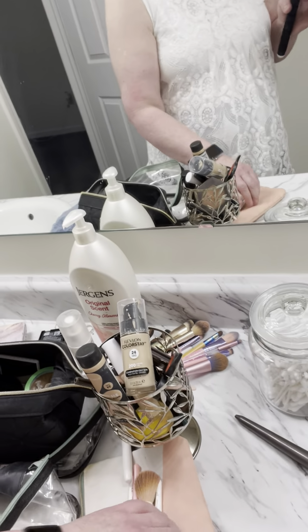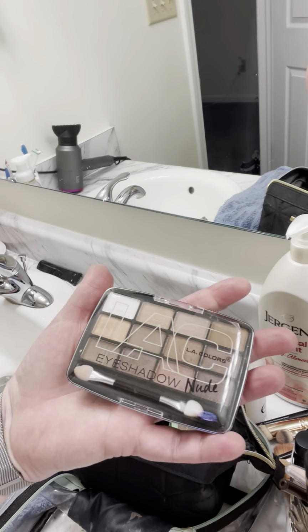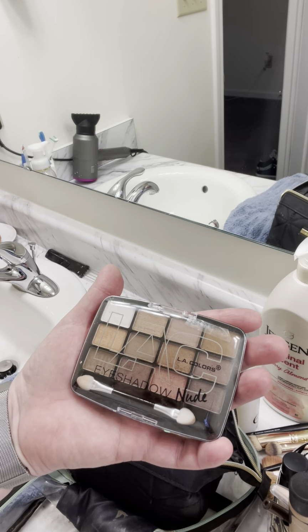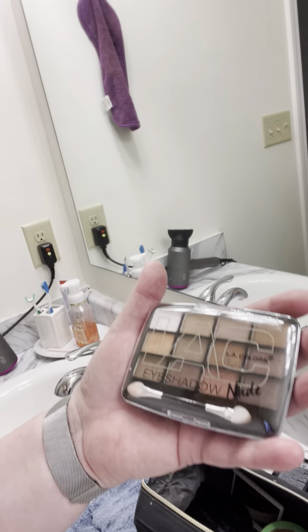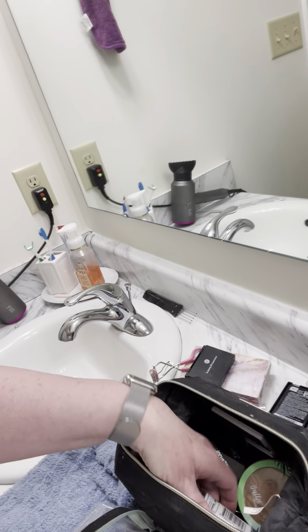Now, the only other thing is my new eyeshadow palette. It's LA Colors. I got it at the $1.25 tree. And it's a nude palette. It's got a lot of the browns, and it's got the white for my lid. I'll show you, I'm wearing it today. It's got the white for my lid and the brown. I used one of the brown shades, and it looks okay in the mirror, but in the camera, it looks like I need to blend that thing a little more. So this is brand new, and I like it. It works really good. Inexpensive, and it works. So that's going in my makeup bag.